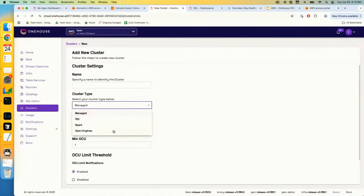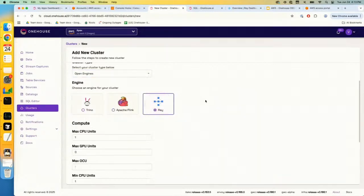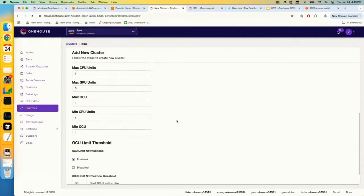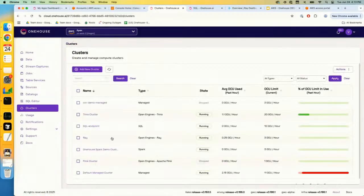We have this concept of open engines. So you can have a Trino cluster, a Flink cluster, or a Ray cluster. You can choose a Ray cluster. You can decide how many CPUs and GPUs you want to give it and press start. I won't do that right now because it'll take a few minutes to start. I already have a Ray cluster over here.